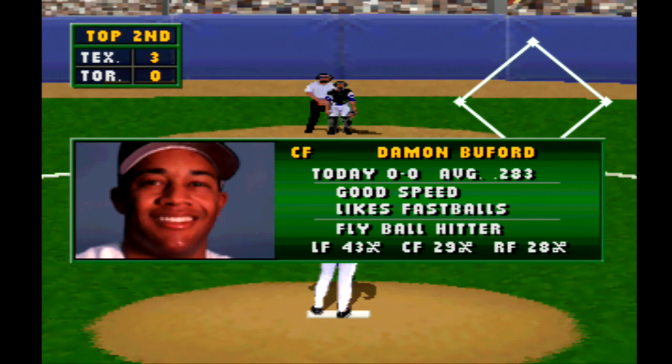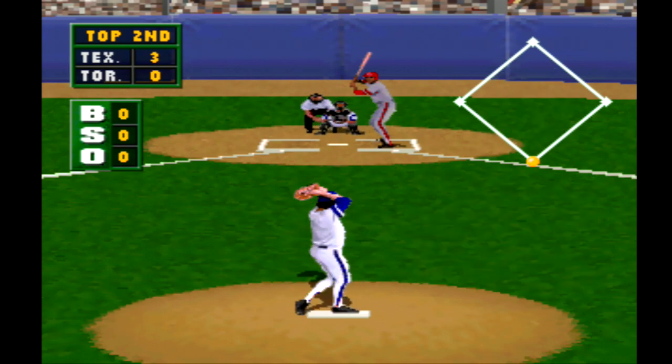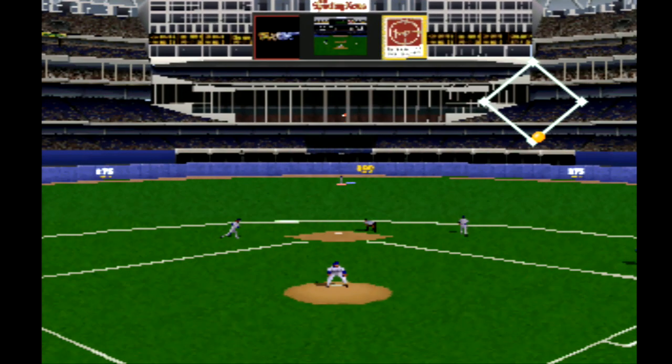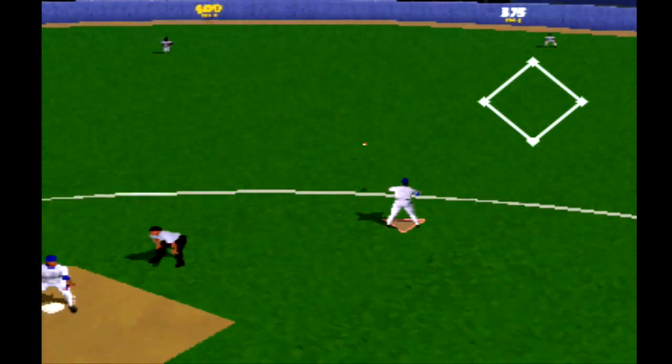Now batting, Damon Buford. Digging in here is Buford. He took some extra BP today, so look out. Fly ball to the outfield. Reeled in by Nixon.